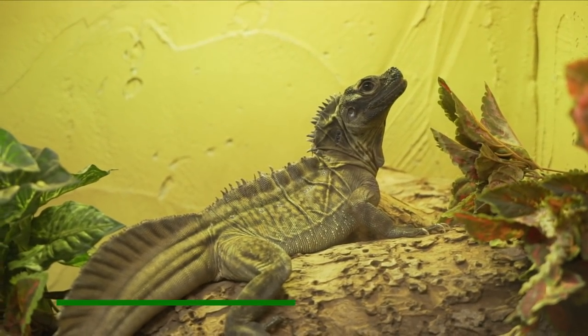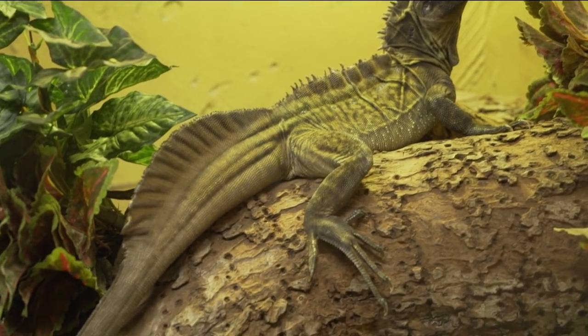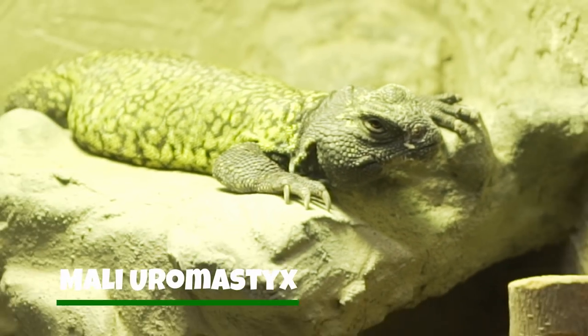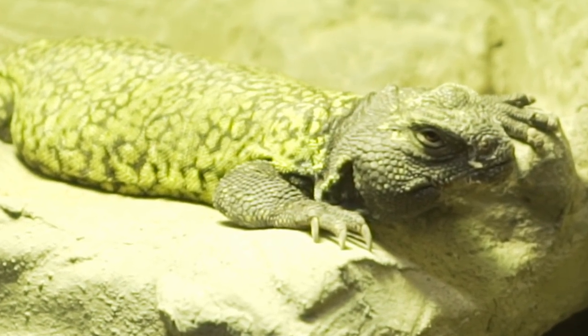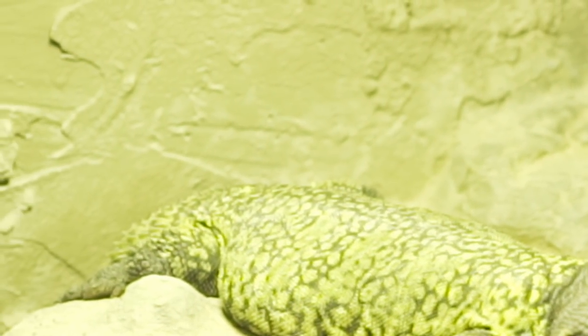This guy is called a sailfin lizard, and it can grow to 4 feet long. Doo-doo-doo, I'm a Maui Euromastix sitting on a rock, just getting some sun. Can you believe it? Check this guy out. Look at all of the green on his back. How cool.